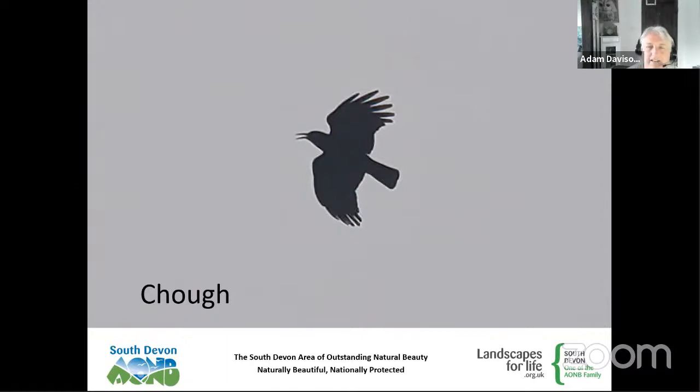They've got a very distinctive nasal noise. They say chow, chow. And yeah, it's definitely something I'll be listening out for. A little bit similar to a jackdaw, but those really obvious fingered primaries there is something to look forward to. I'm pretty sure this is going to be a bird that might share the AONB with us in the future.